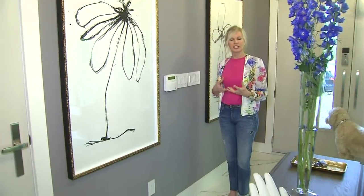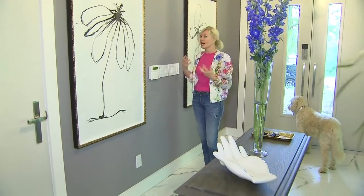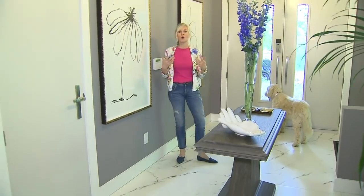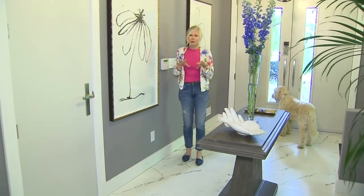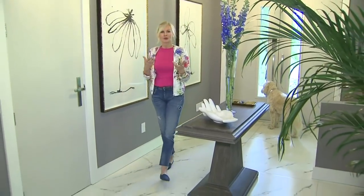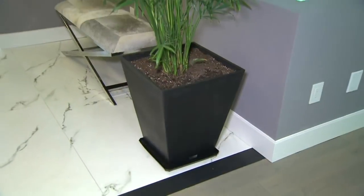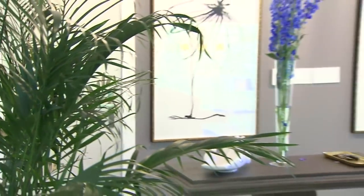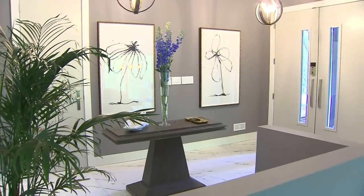Other things to think about to give an entranceway a little bit of pizzazz are a strong wall color or beautiful wallpaper. Now, because my home has an open concept plan, I wanted to create a little bit more of a barrier, so think about something natural. What I did is I used a beautiful palm, potted in a very clean-lined pot. Again, that creates a nice definition between my entrance hall and the rest of my space.